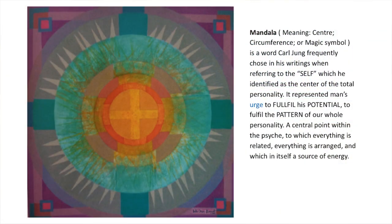Now, I did write there about Carl Jung, what he said about the mandala, talking about the center, the urge to fulfill a potential, to make sense of a pattern of our whole personality, the central point within the psyche, whether it's to the outside or to the inside, and everything is related, everything is arranged, and which is in itself a source of energy.